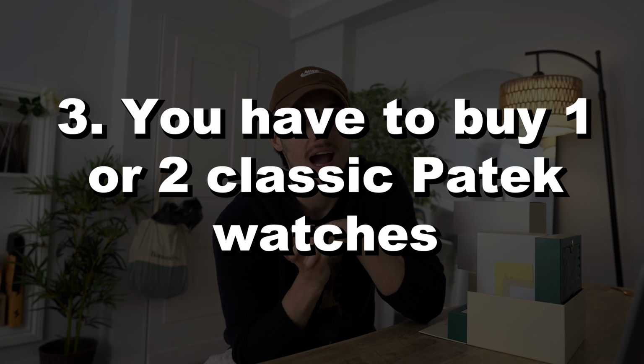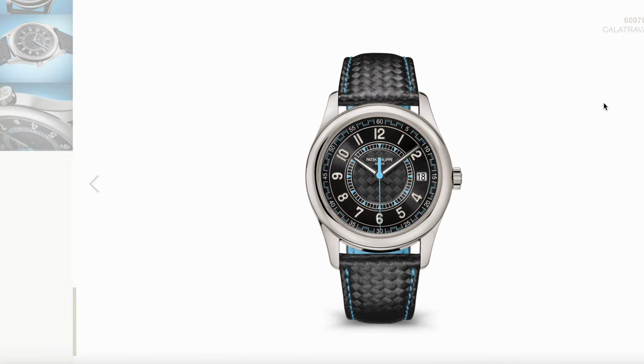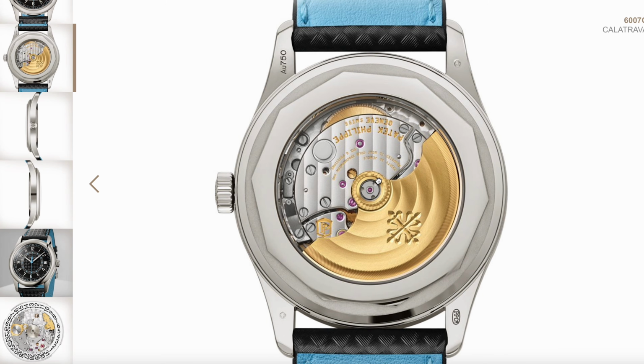So if you show interest in those, you're probably going to be in a better place than asking for a 5711R. This leads on to step number 3, which is that you are going to have to buy at least one classic Patek watch, one of their dress watches, one of their less popular models, one of the models that you would lose money on if you were to resell it. And I know this does not sound appealing whatsoever, unless you like a particular watch, then great. But that's their rules.